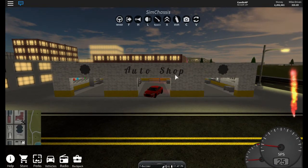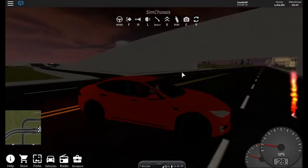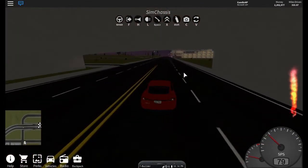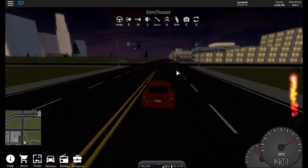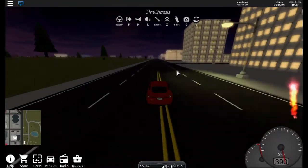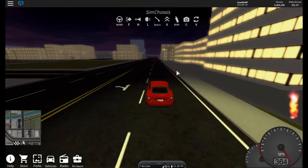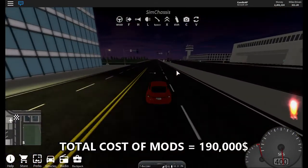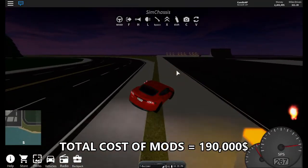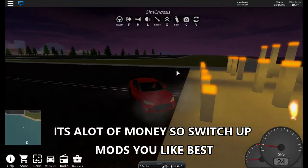Now remember, before the modifications, our car would only go up to 227 studs per second. Just barely below 230 studs per second. But now with this nitrous and with these new modifications, we've already passed that and broken it. We're going up to 400 studs per second, and we didn't even get to the end of this road. The increase of speed is amazing. It nearly doubled it, like I mentioned earlier in the video. It nearly doubled the top speed, which is incredible.